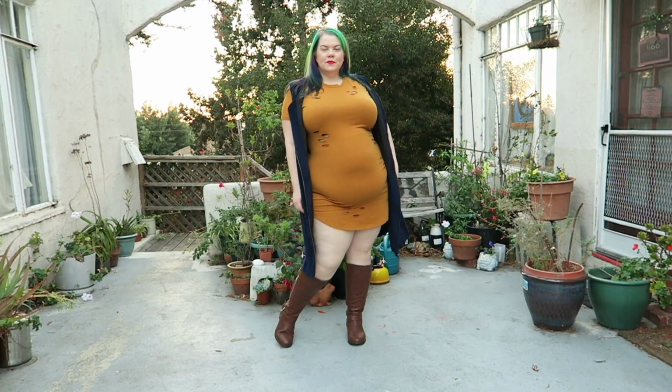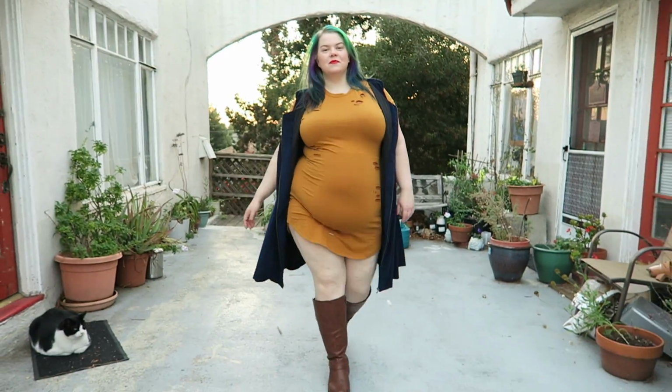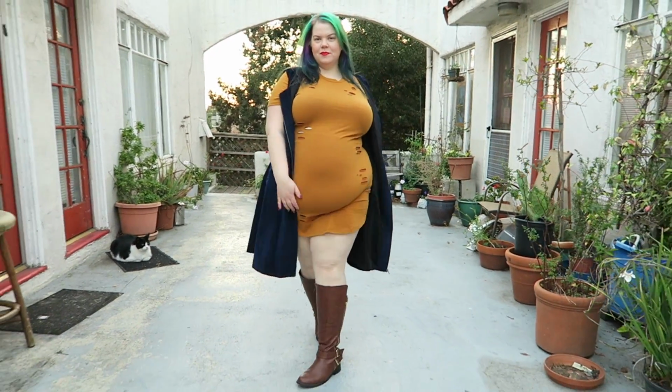You can have it zipped up, like I have it zipped up right now, or you can have it unzipped. It's really up to you. There's lots of different styling options that you can go with this. I also paired this Curvy Sense t-shirt with a skirt from Tracy Reese. This is Plenty by Tracy Reese.